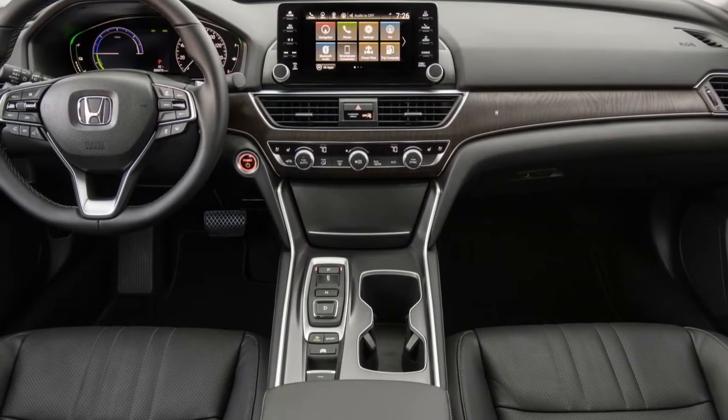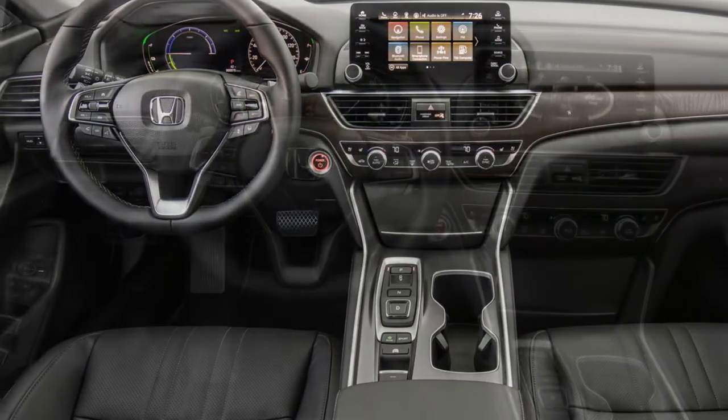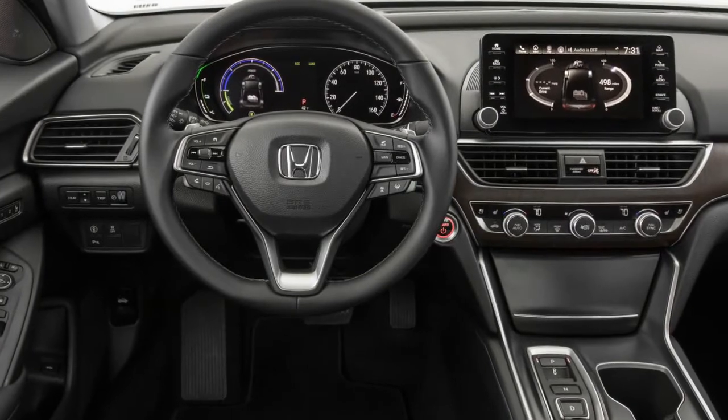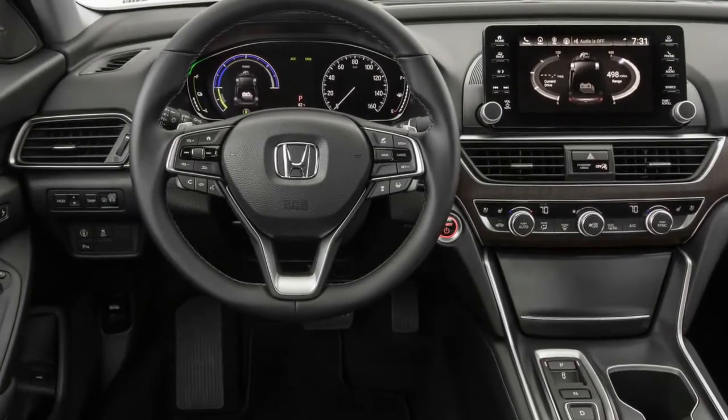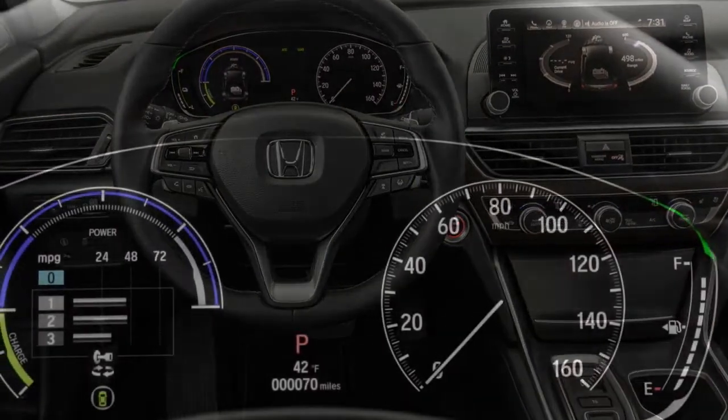Honda hasn't announced the hybrid's EPA numbers yet, although we'd expect the new Accord to at least match the outgoing model's 49 mpg city and 47 mpg highway EPA ratings. There is a possibility it will hit 50 mpg in the city.